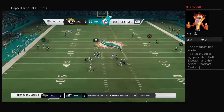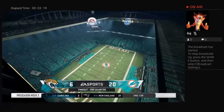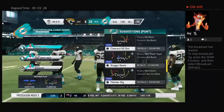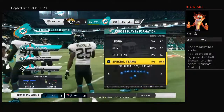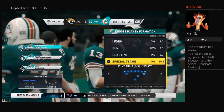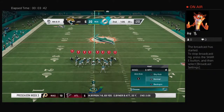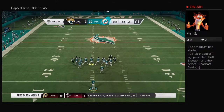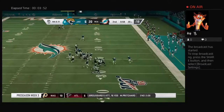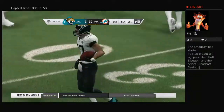On 3rd down, Marino. And the pressure gets to him again. Now the Jags will use the 2nd of their timeouts. So that means they're down to 1 remaining here as we head toward halftime. The Dolphins will send out the punter now as the drive goes backwards, so he's on to punt it away. A 41-yard punt there with no return, and the Jaguars go on offense first.